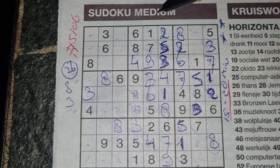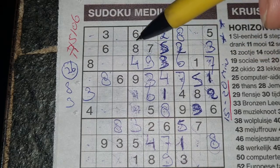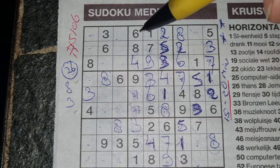Then 2 missing. Oh, no. No, need to wait.